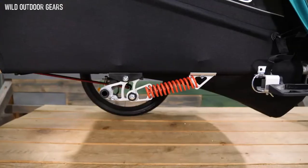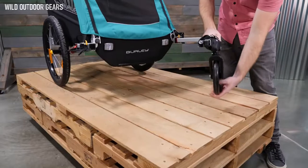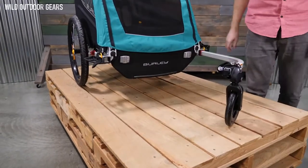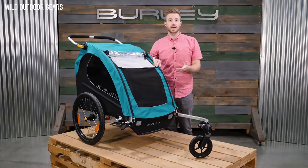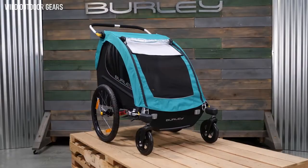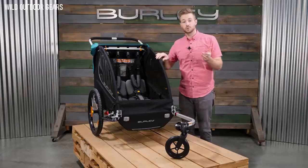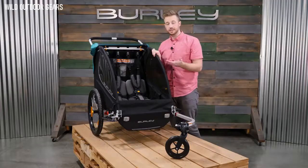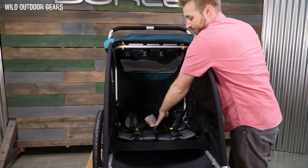It features suspension for smooth rides and includes the one-wheel stroller kit out of the box for quick transitions from biking to strolling. The Encore X is compatible with the jogging, skiing, 16-plus wheels, and two-wheel stroller kits. It comes with additional removable seat and harness padding. And the seat can be detached to convert to a cargo trailer.